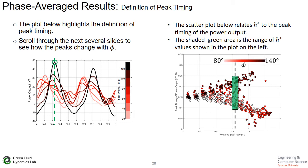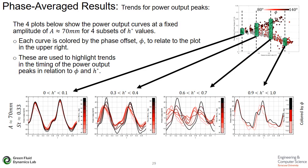And so now we will look at some of the results from this. We will use these two plots to highlight how the phase offset phi and the heave to pitch ratio H star relate to the timing of the power output. So this is the thrust power. We'll do that with the two sets of plots.